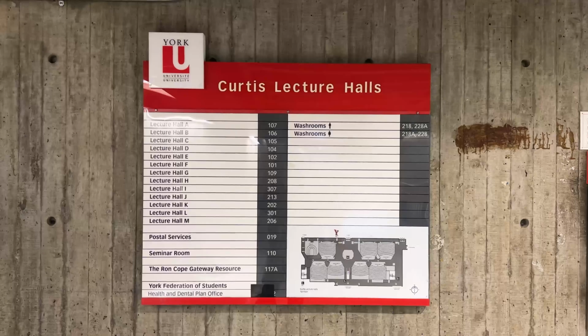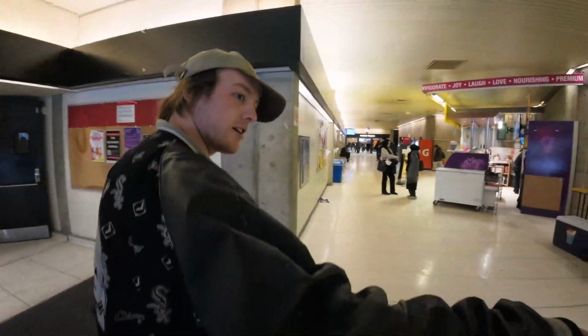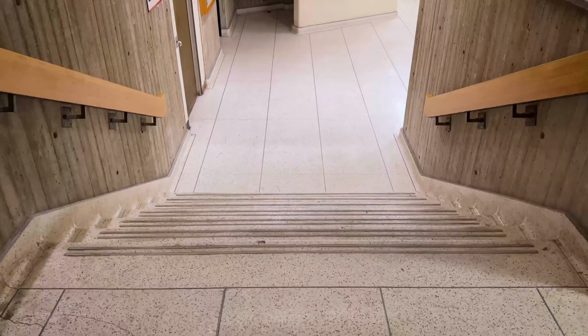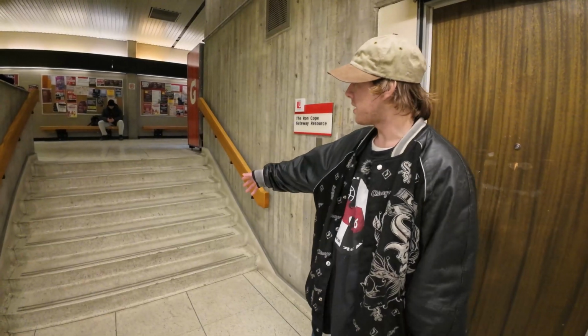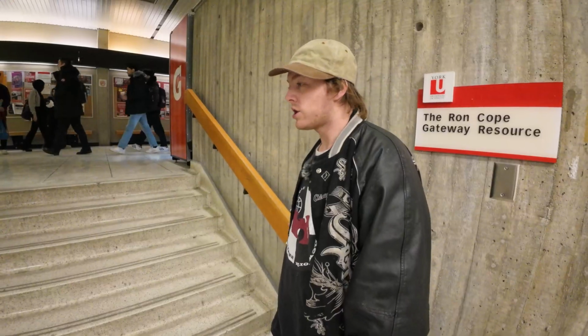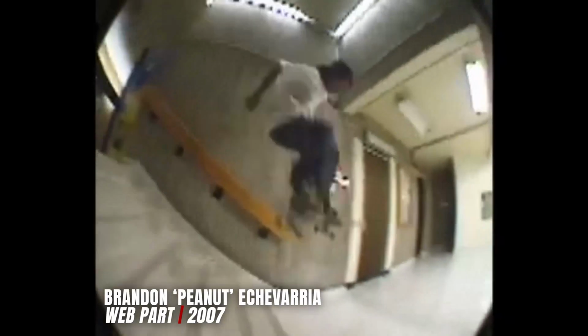Central Square, Curtis Lecture Hall. We got a 4-stair over there. People usually do a trick on the 4-stair, a trick on flat, and then skate the 7-stair here. We're gonna mention this spot just briefly, just because it's not one of the best spots on the campus here. Shout out Peanut, he kickflipped this.